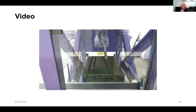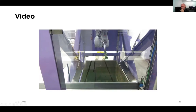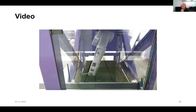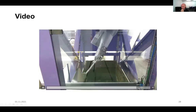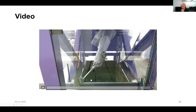Homing again, you see the pallet being pushed forward. So this box is almost empty. You see the laser sensor here on the right hand side. We have two actually. Yeah, that's it. So this video is available on YouTube.